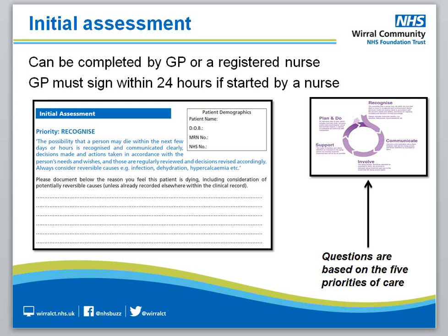If you've started it as a nurse and you've asked the GP to come within 24 hours and they haven't come, just make sure it's clearly documented but carry on using the document.